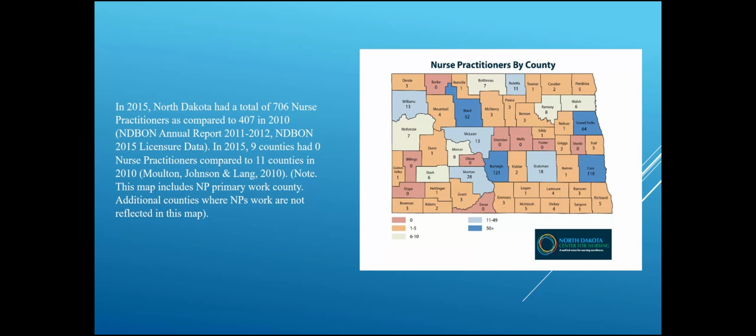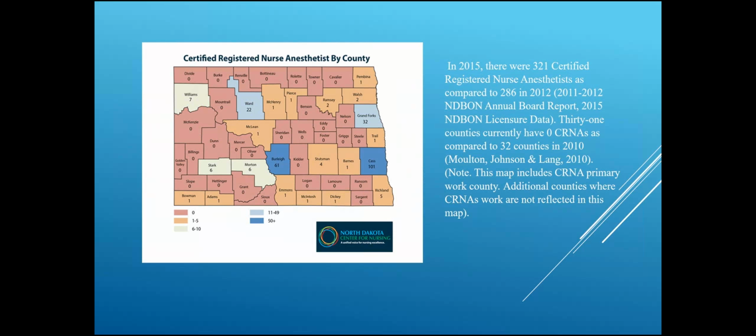But you'll see that we have several counties that have 0, and certainly your larger urban areas have a healthier supply of nurse practitioners. For certified registered nurse anesthetists, there's only 321 throughout the state, but you'll notice that they are primarily located in your urban centers. They would certainly be associated with surgery, so I would assume that they would be in the larger hospitals, and certainly few throughout the rest of the state.